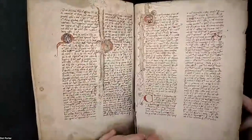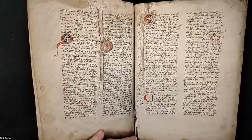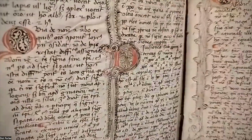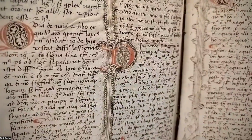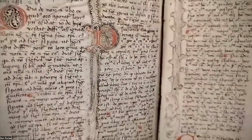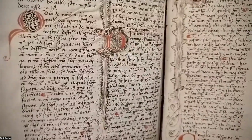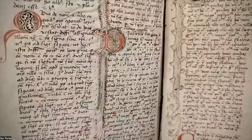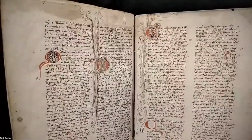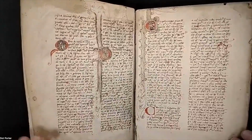So you probably saw also, as I was turning through, that in addition to those colorful initials, there are also these red initials that in some cases are decorated with this really nice brown text decoration. So even though this is a student manuscript, there's been an attempt to make it attractive to look at, which is nice.